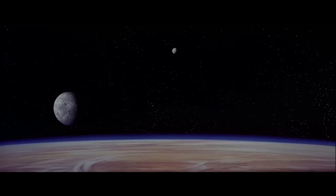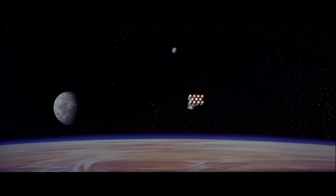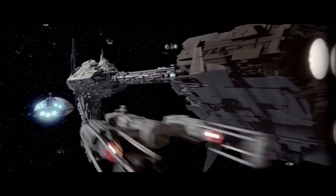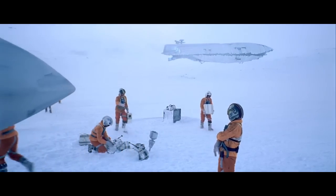Okay, let's get into the new and returning vehicles. Among the Rebel fleet, we get the Tantive IV, where it's even mentioned that they should check the escape pods, which is of course what kicks off C-3PO and R2-D2's adventures. Then there's the EF-76 Nebulon-B escort frigate, and the GR-75 medium transport.